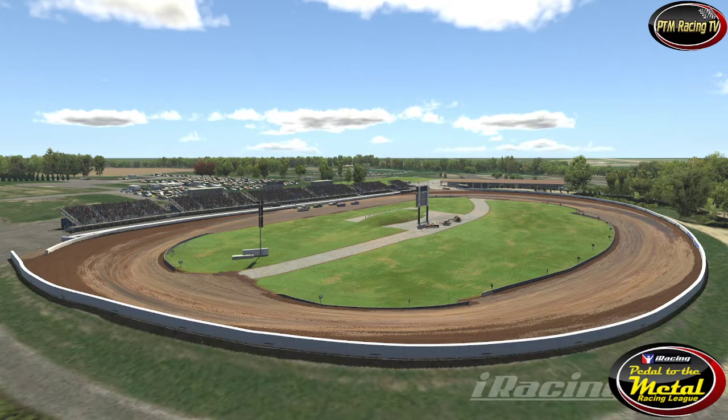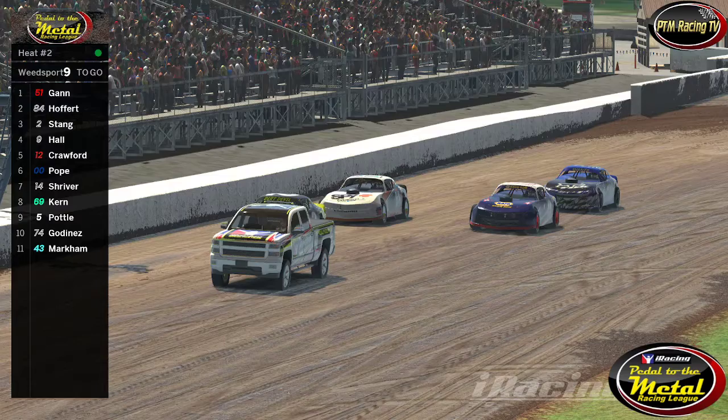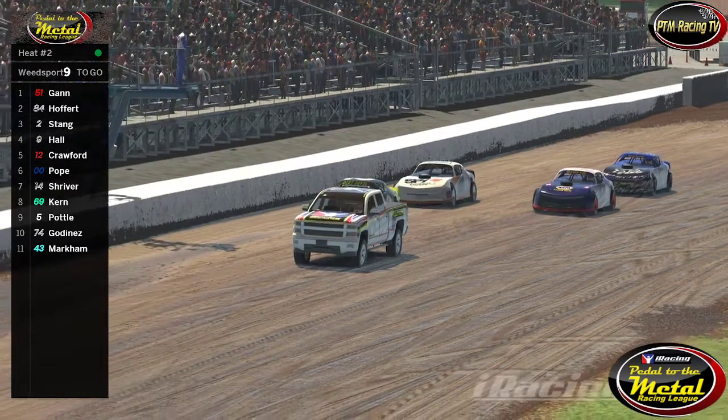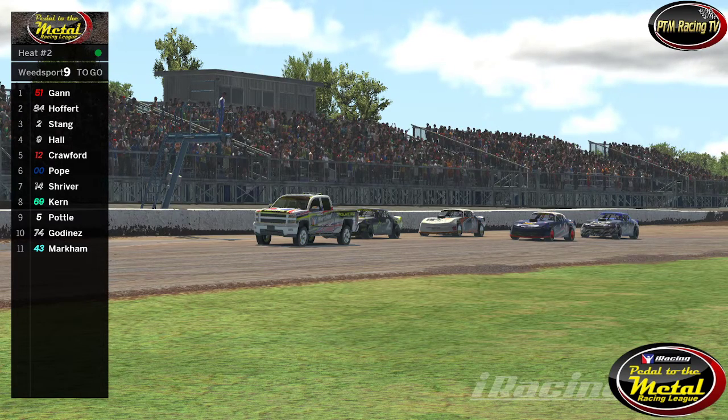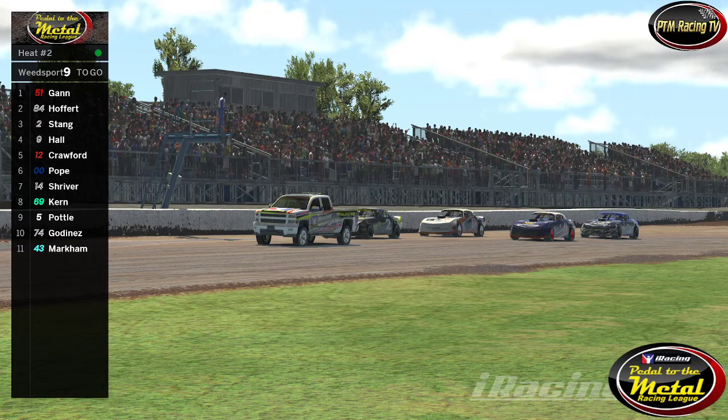Now leading into heat number 2. Running on the grid, get them set on the field. It's go time for our drivers. On the pole, we're going to see Davin Markham in the 43 lined up on the front stretch, and on his outside will be the 2 of Brian Stang. Row number 2, it's going to be the number 9 of AJ Hall, and on his outside, the 84 of Matthew Hoffert. Final starter, the Crusader Shriver in the 14.